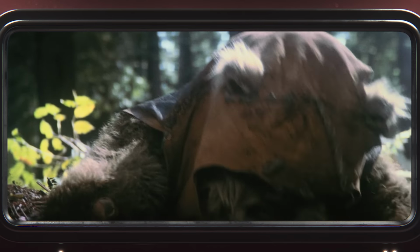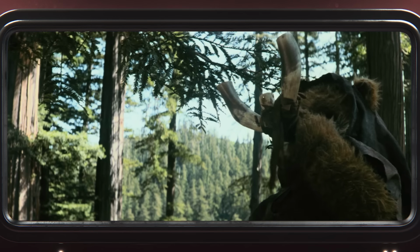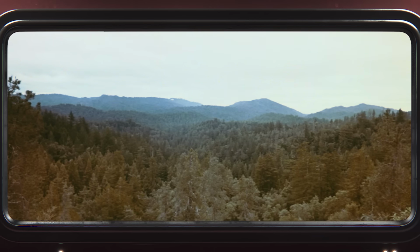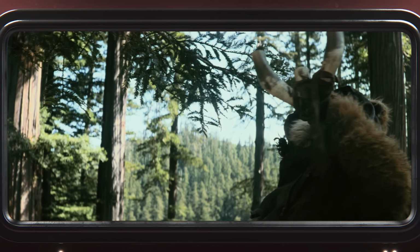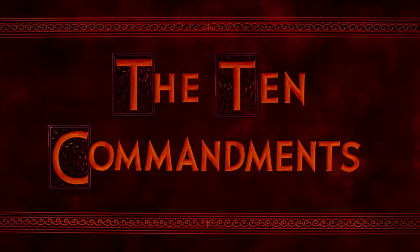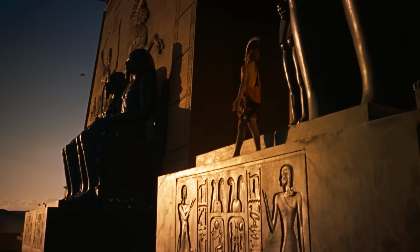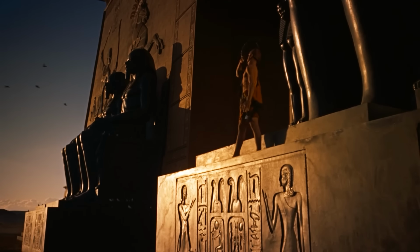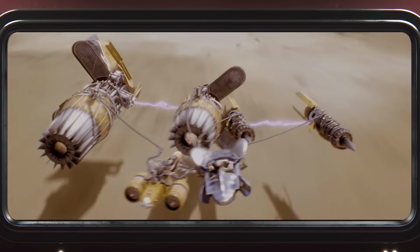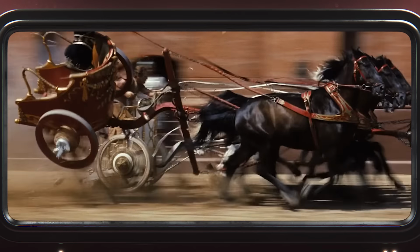Now, near the end of the film, we get that awesome Ewok horn blast. The sound effect for these horns is actually taken from the 1956 film The Ten Commandments. Star Wars taking inspiration from classic biblical epics would come up again in The Phantom Menace, with the pod race taking very overt cues from the 1959 film Ben-Hur.